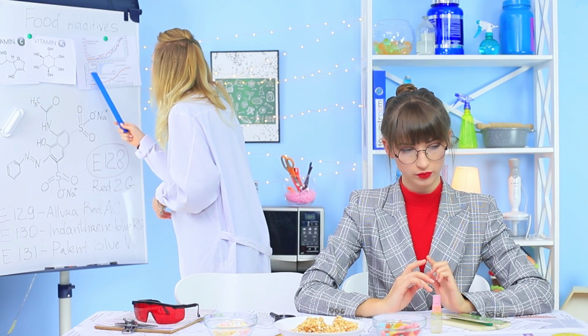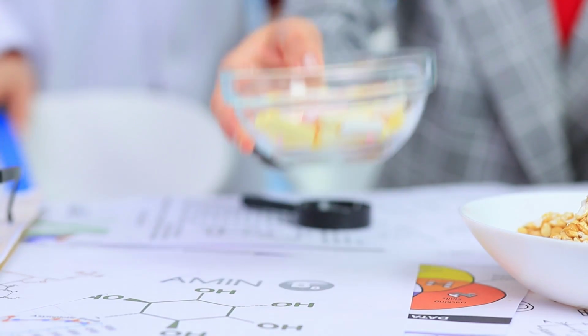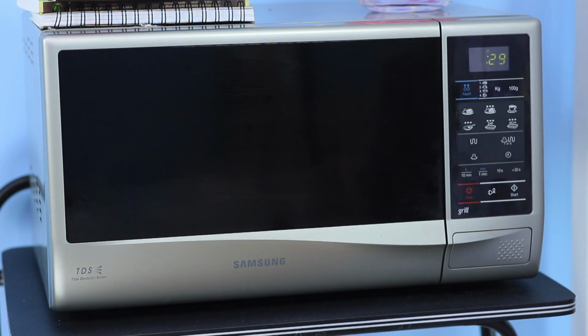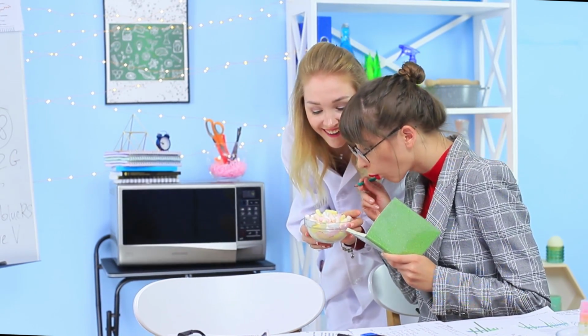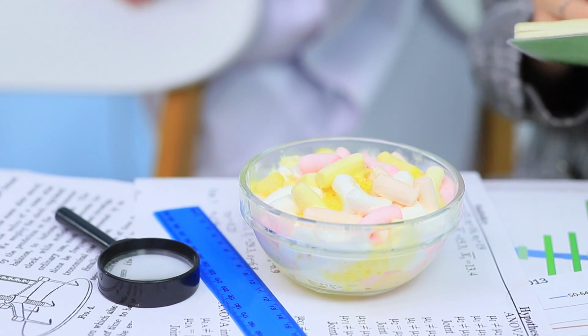Professor Foodie is thinking about something interesting to make. A brilliant idea pops in her head. She needs to investigate the influence of electromagnetic radiation on food. To cut a long story short, we will test how sweets act in a microwave. Firstly, heat up marshmallows for 30 seconds. Marshmallows become bigger. Next thing you know, they will escape from the bowl.